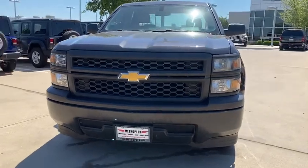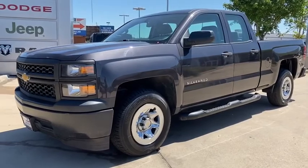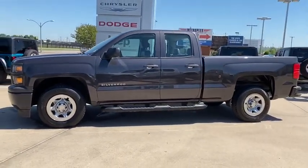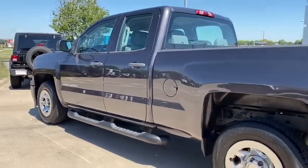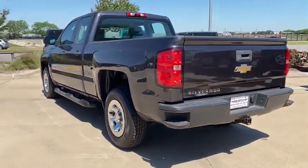Looking for the right vehicle? Check out the 2014 Chevrolet Silverado 1500 Crew Cab. Thanks to its rigid frame and advanced construction techniques, the Chevrolet Silverado 1500 Crew Cab offers a markedly better ride and handling combination than many of its competitors. This vehicle has less than 115,000 miles.